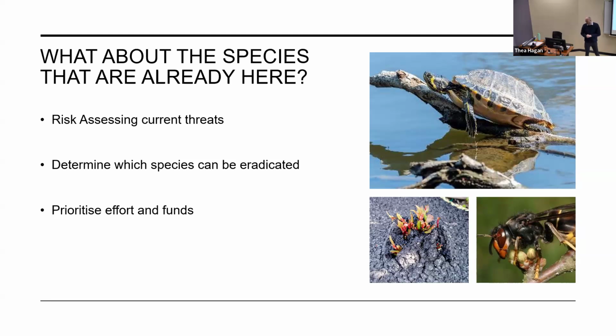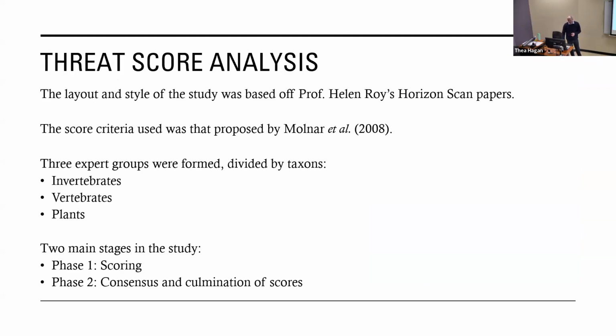So, yeah, we risk assess established species so that we can prioritize our effort. We can't control everything. We can't put money and time and resources into all the invasive species that we have. So we need to do some prioritization. That's where this comes into play. So again, part of this is based from Helen Roy's Horizon Scan papers, and a scoring criteria, which I'm going to introduce to you in a second, that was proposed by Molnar 2008. I'll show you the papers.